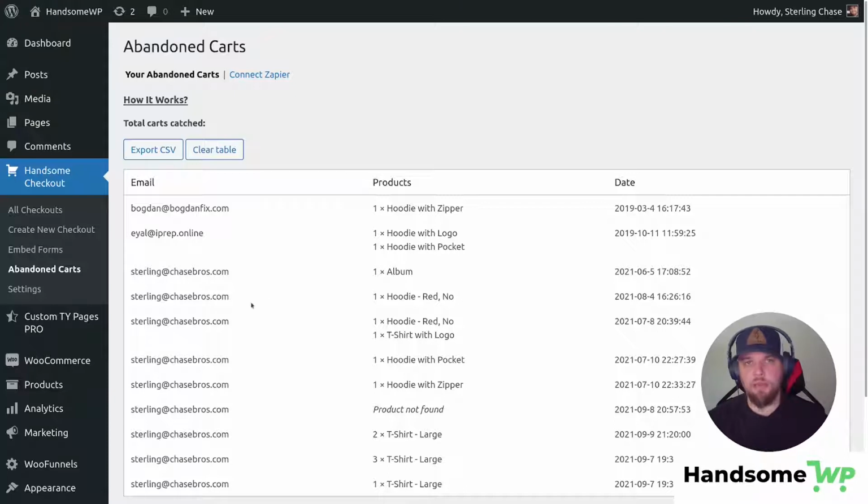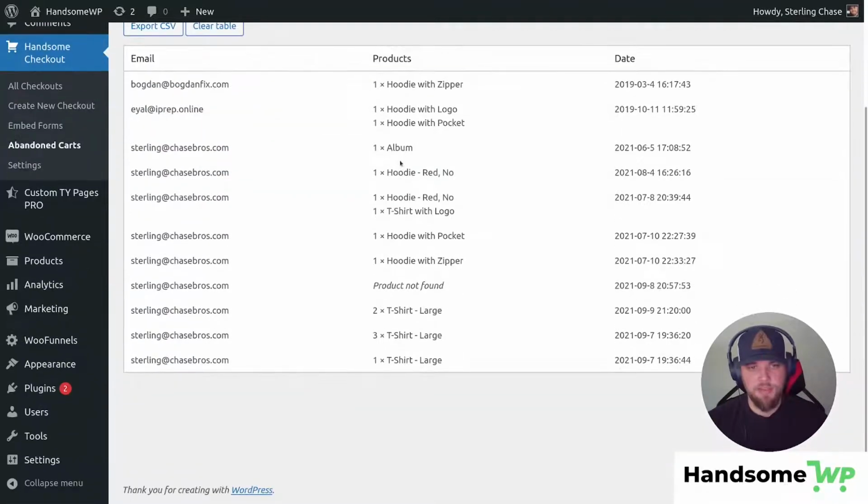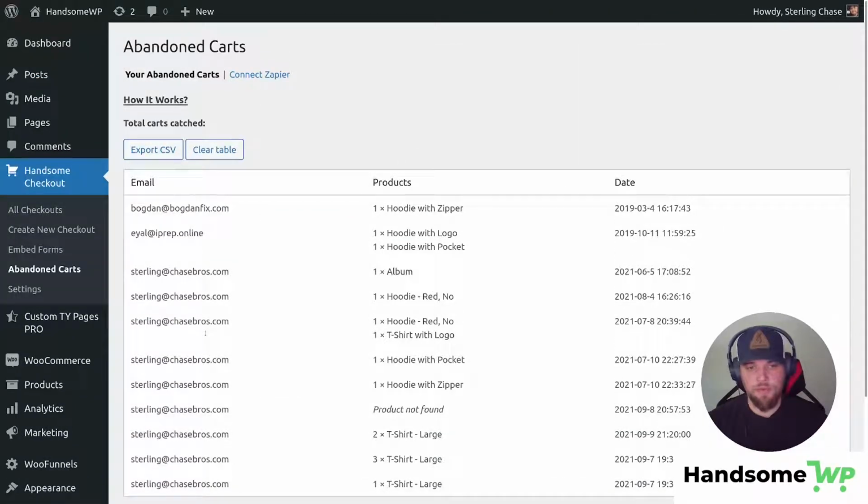These are all people who haven't purchased but were thinking about it and had the product in their cart. So maybe giving them a discount would be enough to help them make that purchase and follow through with it. So that is one really cool use for it. But also you can automate your abandoned cart functionality.